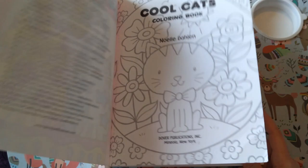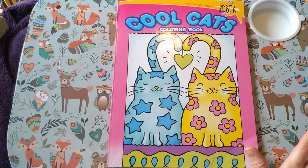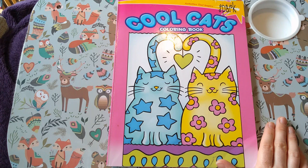So that's it. That is all of my Dover publication books, so Creative Haven, Dover and Dover Spark. So I will get them all listed down below, and I've put to one side some that have got bunnies in, so you may well see some of them coloured in at the end of the month for my finished pages.